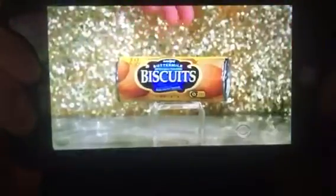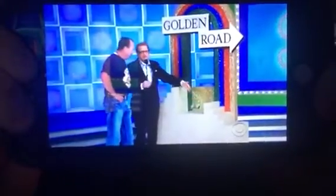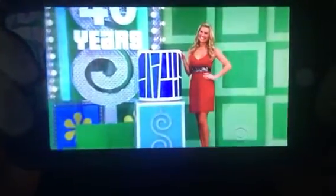See this little tin of biscuits here from Myers? Myers Biscuits. We're going to start out with this. And this is going to start us out down the Golden Road. We're going to head on right over to Rachel right over there. Hi, Rachel. How you doing? Say hi to a firefighter. And you're going to walk down the Golden Road to that prize right over there.